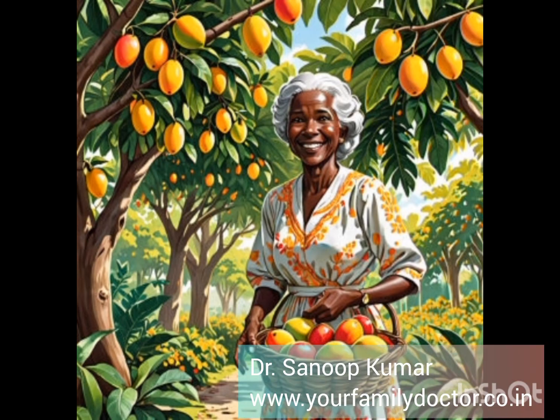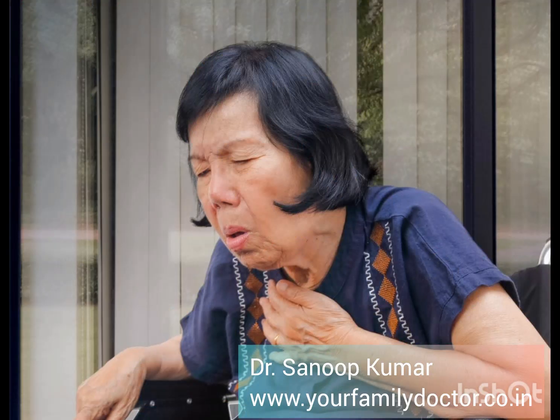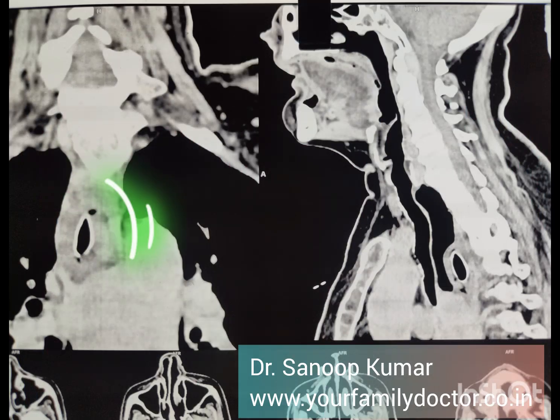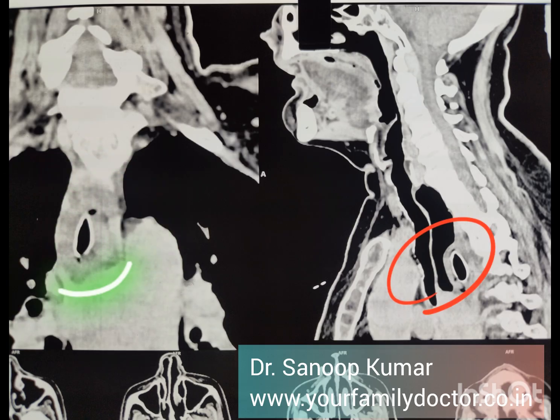A 72-year-old elderly lady with hypertension and diabetes mellitus comorbidities presented with a history of ingestion of a foreign body, that is a mango seed, with dysphagia since 4 days. CT neck showed a foreign body obstructing the mid esophageal level with luminal narrowing.